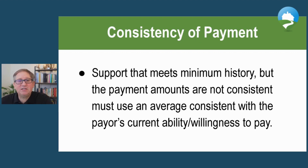Consistency of payment. We need support that meets a minimum history, but if the payment amounts are not consistent, you must use an average consistent with the payer's ability or willingness to pay. Now, let me say that in English. Basically, what this is saying is, if you're not receiving consistent payments, the underwriter can take those payments and average them over a period of time to get a payment amount that's consistent with their ability or their willingness to pay. So if they've been paying you $500 a month and then they paid you $700 the last 2 months, the underwriter's probably not going to use the $700 because it had been $500 for all the time up to there, and then it went up to $700.